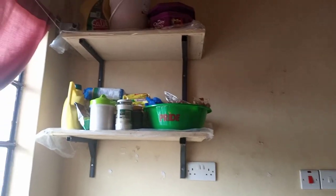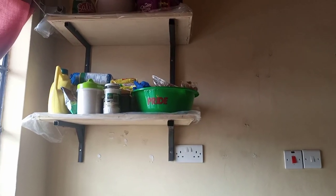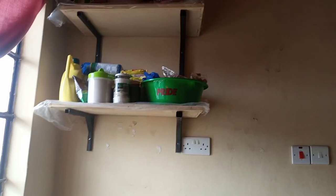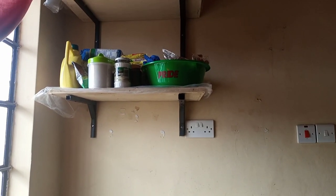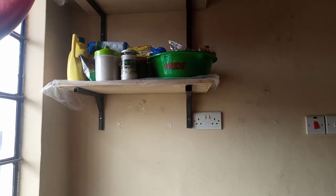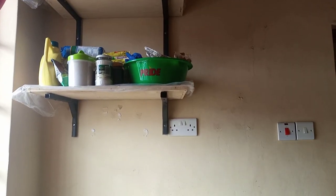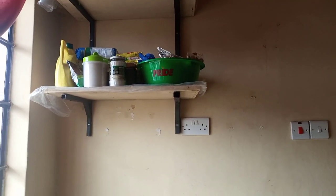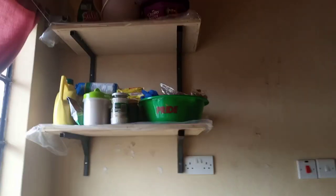So let's start from up. From up there, there's these two shelves. Don't worry about the wall. It's a bit dirty, but they are coming to paint. Yeah, so it's under maintenance. I don't know the word in English.